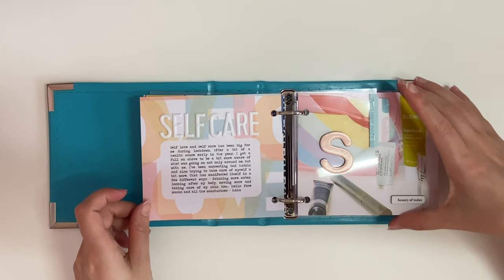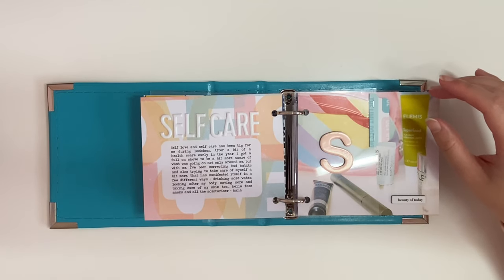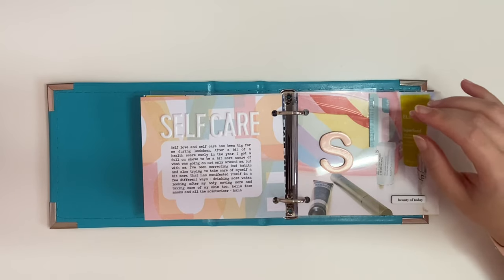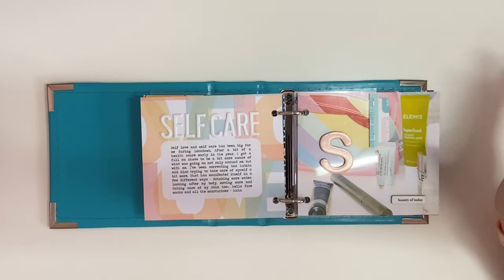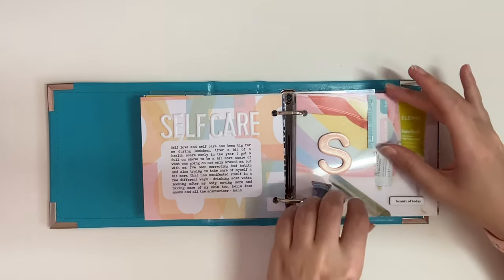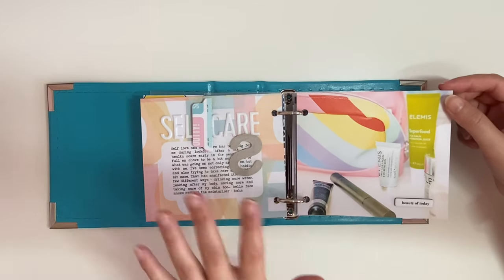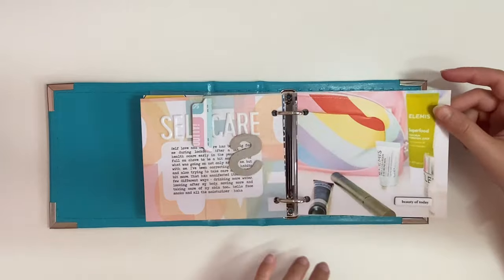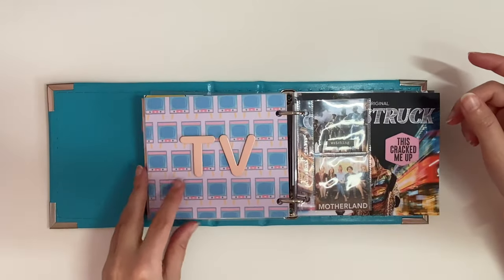S is for self-care. I was just talking about how I had a little bit of a health scare earlier in the year, so I'm trying to be a bit better at things: getting outside more, drinking more water, looking after myself and my skin, all those kinds of things. I took a photograph one morning when I was putting on makeup, of my makeup bag and bits and pieces, so it's a nod to that. That's cute.